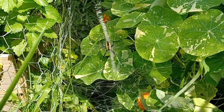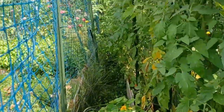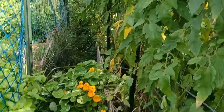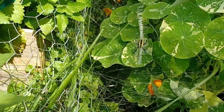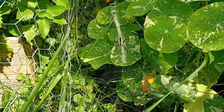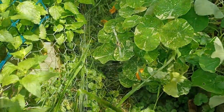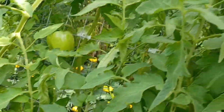Little beauty. Now she's right in the pathway of me getting my other tomatoes down this row. So at some point I'm going to have to contend with her, but she's gorgeous. It's a weaver spider. Beautiful web too. Look at all of these still to come.